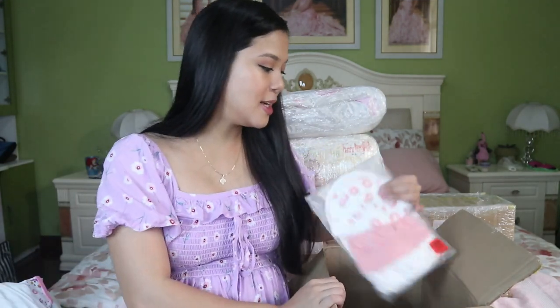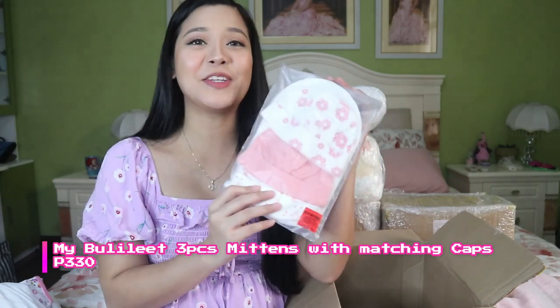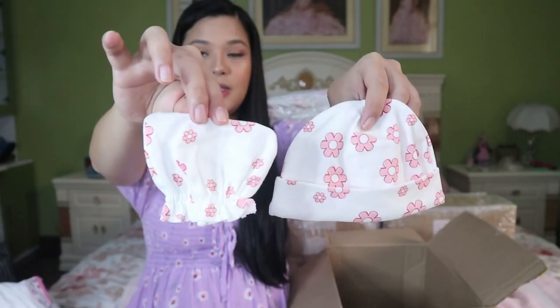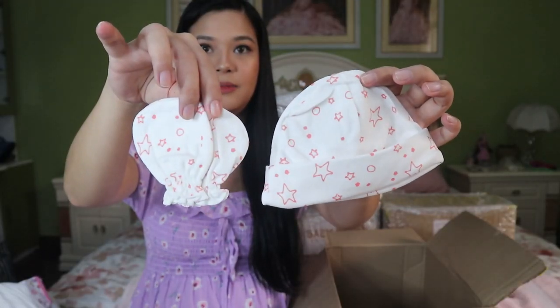Next item is this 3 pieces bonnet. Hindi ko talaga maiwasang bumili ng pink. Ang cute talaga ng mga items sa pang-girls. So this one comes with a pair of mittens. So, terno sila. So, ito pa yung mga ibang design niya. Plain na pink, white naman na may star print.